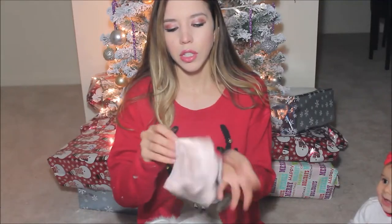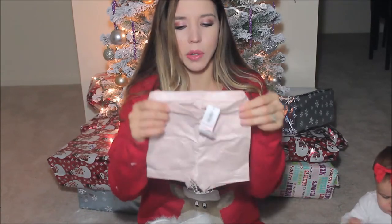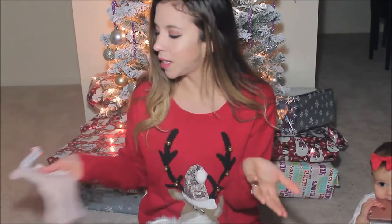Okay, I also got these shorts. I just thought to put them in there because I got them at Old Navy with the other clothes, and these ones were just 97 cents, and they're going to be great for next spring and summer. These ones are also 12 to 18 months, and they were 97 cents.